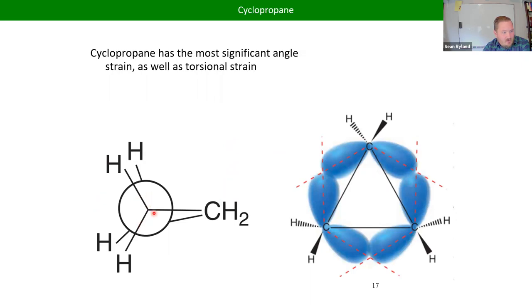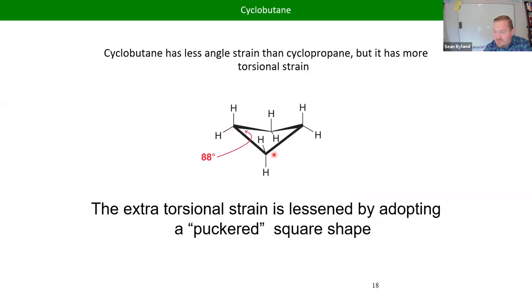So back here, if we look at the Newman projection, it is not a totally flat molecule. The three carbons have to be in the same plane because there's only three of them. But those hydrogens are slightly twisted so that they're not completely eclipsed. That keeps the hydrogens away from each other a little bit. And cyclobutane does something similar. Rather than being a flat structure, they call it puckered. It's a puckered square. If you take a flat square and you bend the opposite corners up, that makes the carbon-carbon bonds a little bit closer together, but it keeps the hydrogens from being eclipsed as much. They're slightly staggered then.